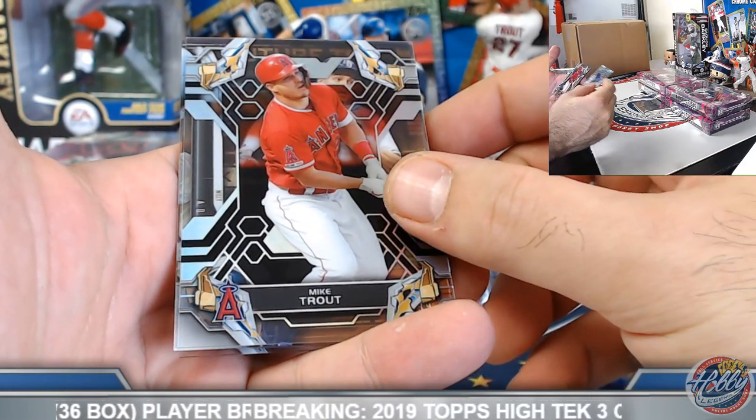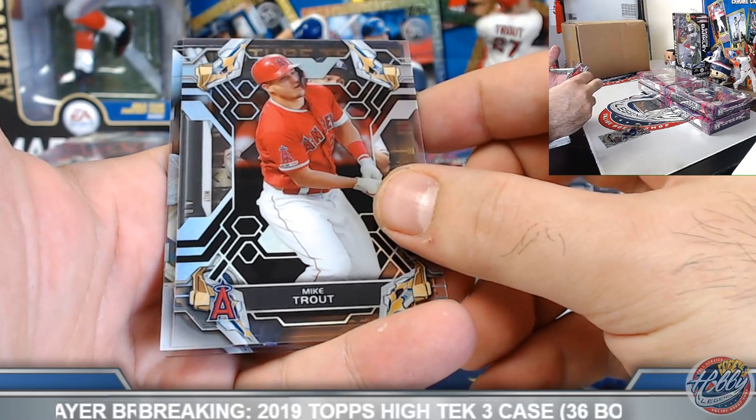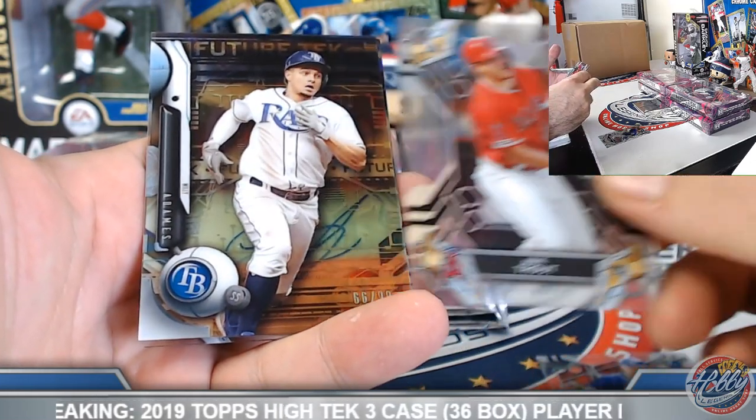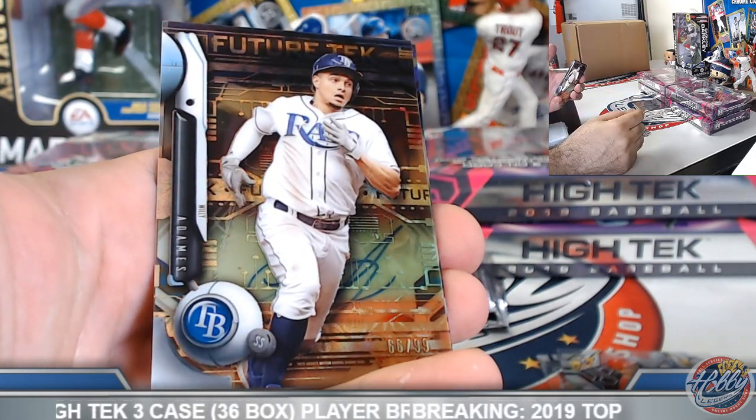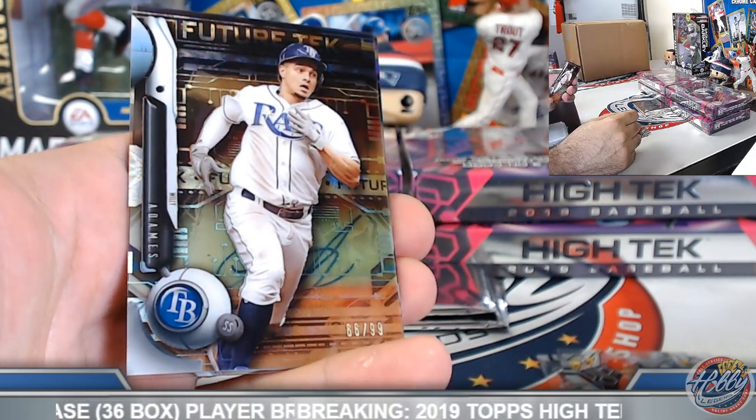What do we got here? Future TEK autograph coming up. Nope, not an autograph. My bad. False start. Willie Adames, Future TEK insert. These are pretty cool with the etchings. Do catch the light, right?